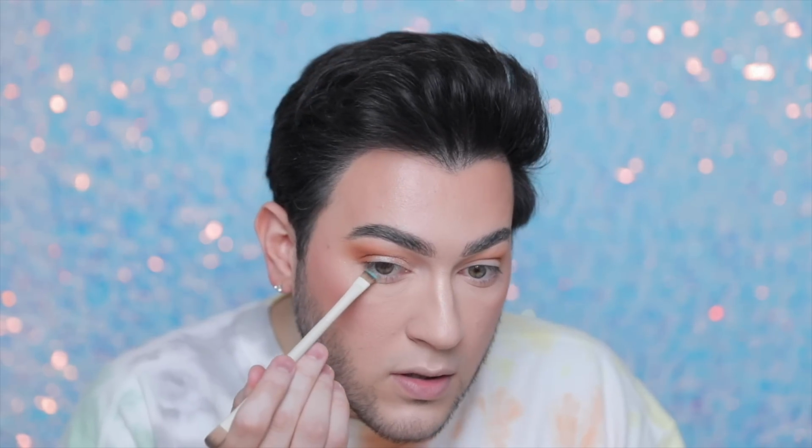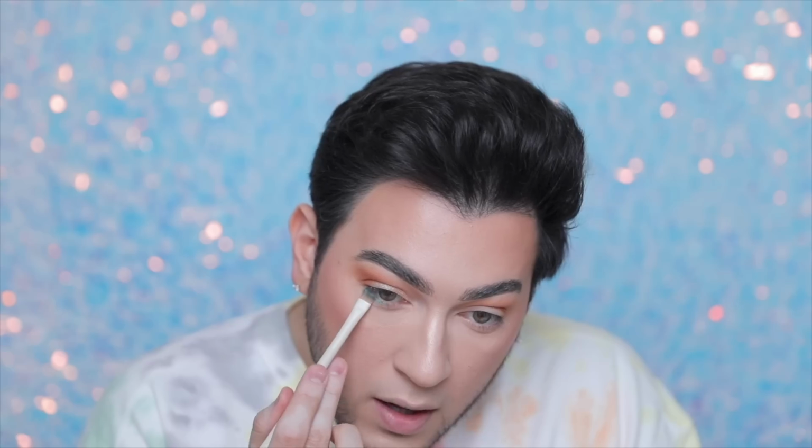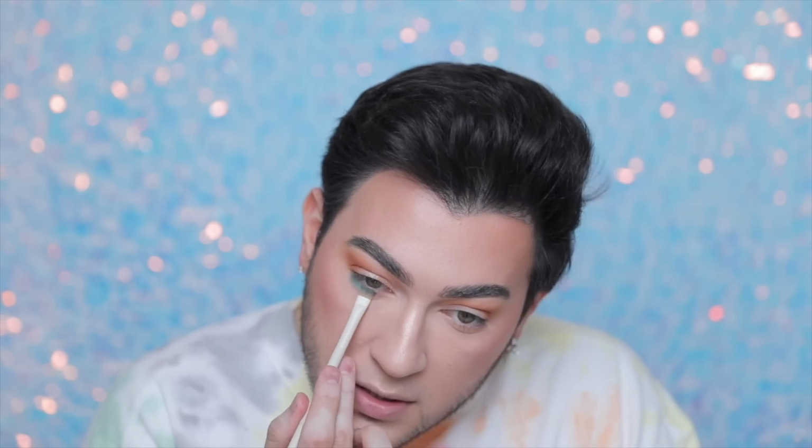You know what we're gonna do? I'm gonna take the shade Beat from Life's a Drag, and I'm gonna put Beat onto the lid as our shimmer. As you can see, she does not play any games, clearly. So now I'm gonna take some Kiki, you guys, from my palette, and we're just gonna toss that on the lower lash line. You see that? I should probably prime my lower lash line, huh? But as you can see, Kiki's so pigmented, right?